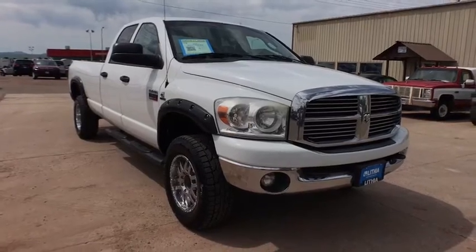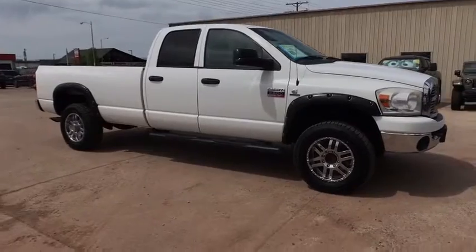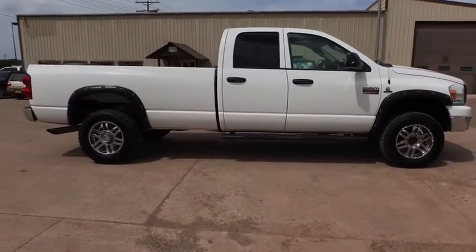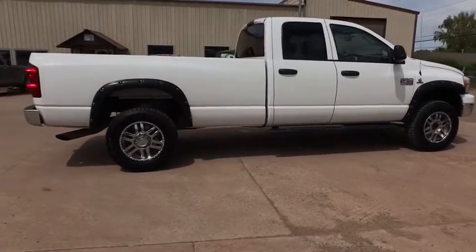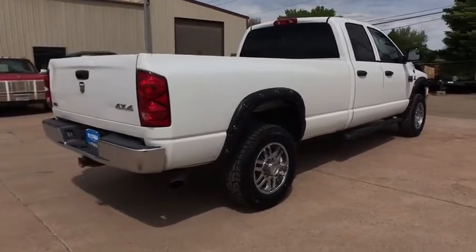Looking for the right vehicle? Check out the 2009 Dodge Ram Pickup 2500. The Ram 2500 is built with sturdy hydroform frames and capable four-wheel drive options to handle the toughest job site terrain while maintaining a smooth ride.